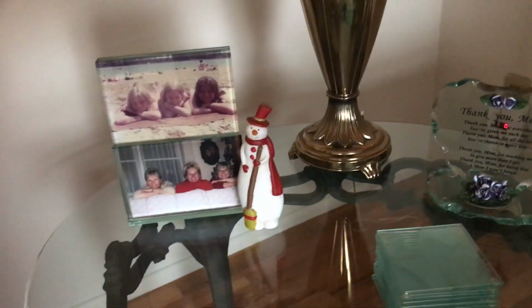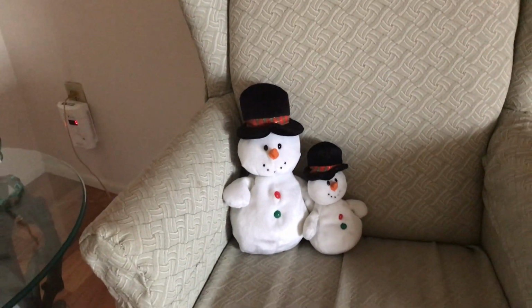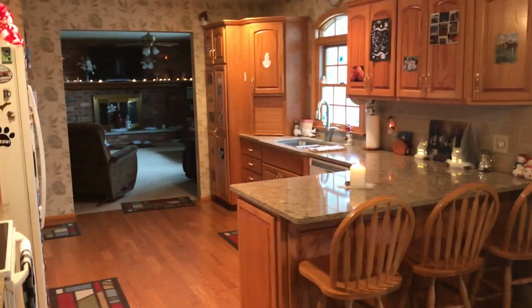And then over here, there's a few snowflakes up there, and just this taller snowman who sits next to the picture frame. And then these two who just sit on the chair. And I think that's about it. Just a couple little things just to kind of make it wintry. And even, you know, when there's no snow outside, at night it kind of feels wintry. So yeah, I think that's about it.